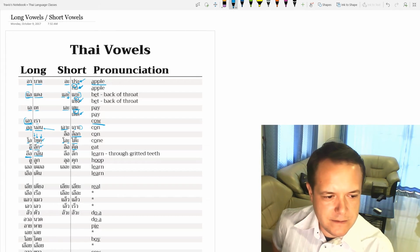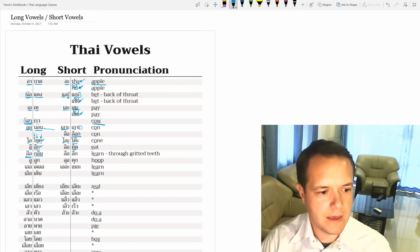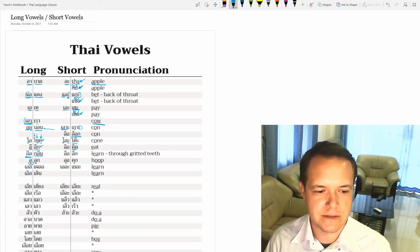Okay, and then underneath that is a vowel that appears underneath the consonant, and it's kind of a freebie because it looks like a U in English and it's pronounced like ooh. Okay, so the word here, for example, is lu.